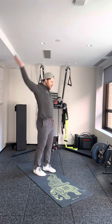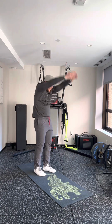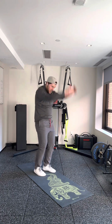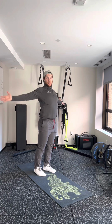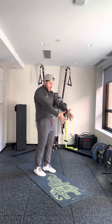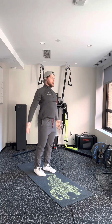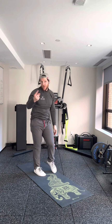1, 2, as big as you can reach. 3, 4, 5. You can see I'm not swinging. I'm moving, pushing, reaching, exploring where I can take my arms. 9 and 10. Do the same thing going the other direction.